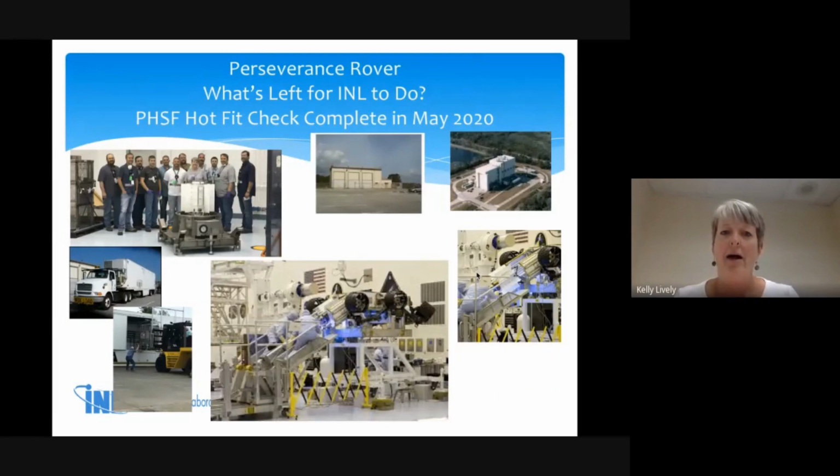Okay, so what's left for INL to do? What have we been doing down here at Kennedy Space Center, and what's left for us to do? This particular slide is a big check mark. This was our first activity. We completed it in May. We were down here for about 3 weeks to support this particular activity.